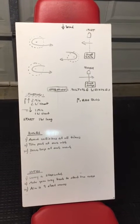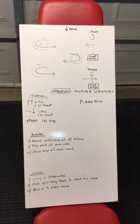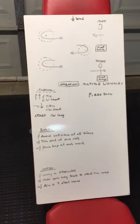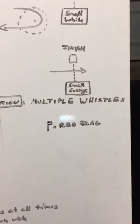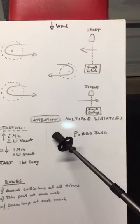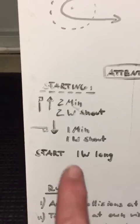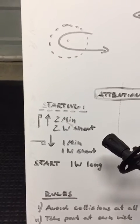So here we go, the very basic rules. We have a little start boat and a red flag on it, both of which I sent pictures of to the group as well, so you know what the boat looks like. The initial sequence will be an attention whistle, a multiple whistle blow, to get your attention so you know something's going to happen in a second. About 30 seconds after that, you have two short whistles, coinciding with the red flag going up.